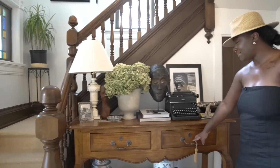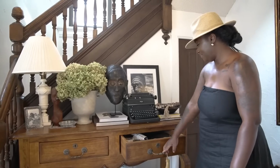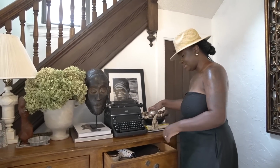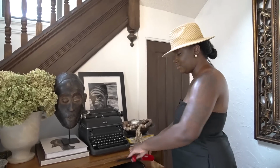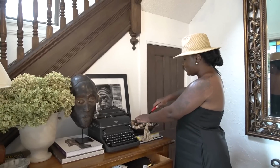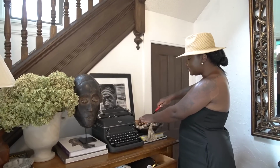This I like to call my candle drawer. I always love lighting candles throughout the day, especially at night. We don't turn on a lot of lights, so I really enjoy having smell goods.